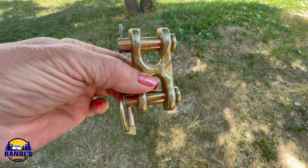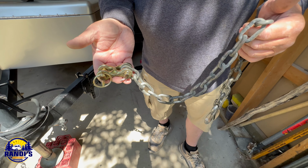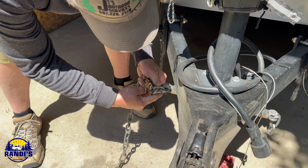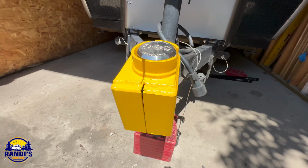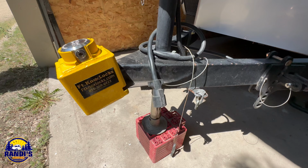So just having a good coupler lock isn't enough. We also need to secure our chains because this adds another layer of protection. Chains can be locked up inside of some of the Fort Knox locks, but not the Fort Knox lock that fit my coupler. So they also sell removable quick links for our chains. You replace one of the chain links in your chain with this interlocking link. And this makes it easy for you to remove the chain.